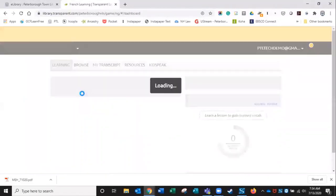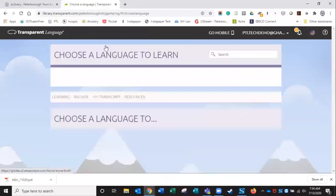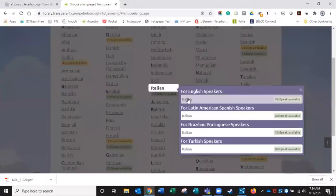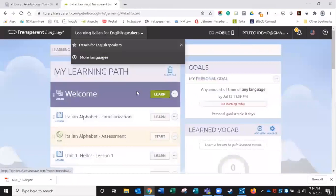So now I'm going to go to the home page. I started working with French, but now I'm actually interested in learning a little Italian as well. So I choose a language, and I can go to Italian, and I have various options, and I'm going to choose Italian for English speakers. And it creates a learning path for me, as well as other ways to track my progress. I encourage you to watch this first tutorial. It will be very helpful, and have a wonderful time with transparent language.